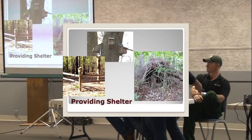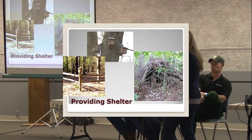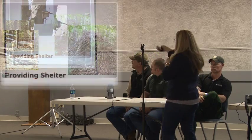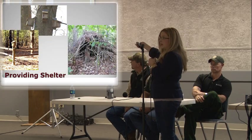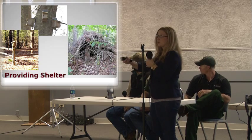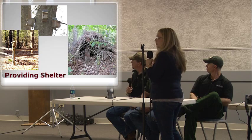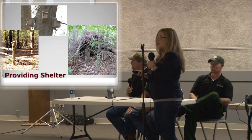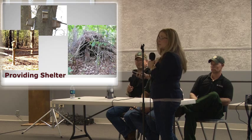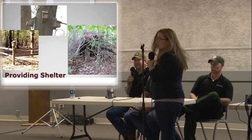providing shelter. That doesn't mean you have to construct some big, huge awning or something like that. There's various types of shelter. Obviously, you can see on the right, a brush pile counts as a shelter. And of course, depending on what species you're gearing to, on the other side, we've got bird boxes. Like I said, it depends on what species you're targeting, and then you determine what type of shelter you might want to create for that species. Having several brush piles around would be very beneficial.